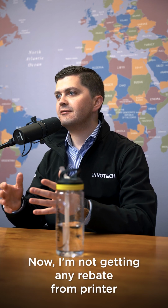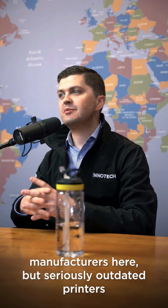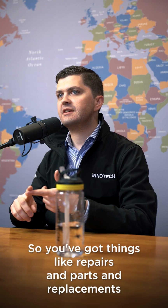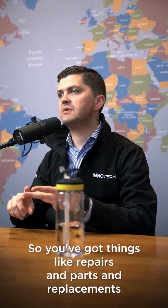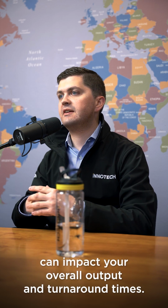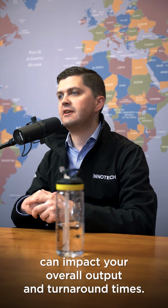Now, look, I'm not getting any rebate from printer manufacturers here, but seriously, outdated printers not only consume more energy, but they're also more expensive to maintain. So you've got things like repairs and parts and replacements. And they also operate at slower speeds. That ultimately can impact your overall output and turnaround times.